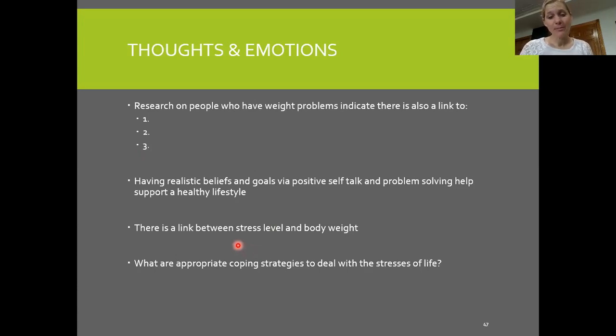So again, we see this link between stress level and a hormonal change associated with negative effects as it relates to body weight, but also those behavioral changes as well. Our coping strategies are often based on increasing calorie intake, right? So what are some more appropriate strategies for dealing with stress in our lives? Think about other things I could turn to and help me cope, as opposed to eating that chocolate cake or having those couple margaritas or whatever it is, right?